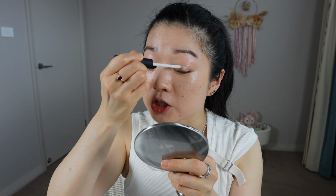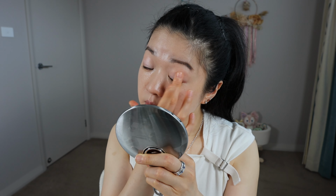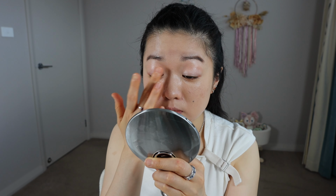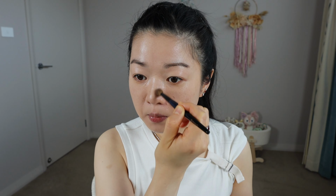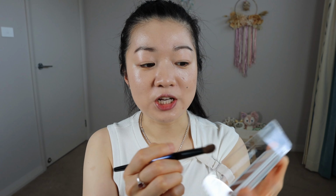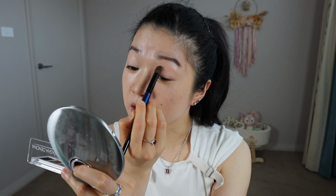Prep the eyes with some eyeshadow primer. Because I powdered my nose already, I'm going in with my trusty nose contour from Ping. Starting off with the fair shade, I'm going to use this as a base all over the eyelid. Using a very light layer, hence why it looks transparent.